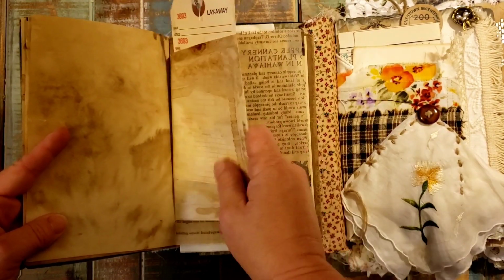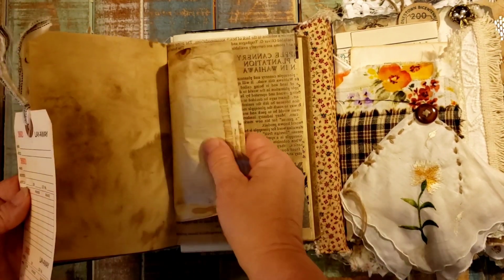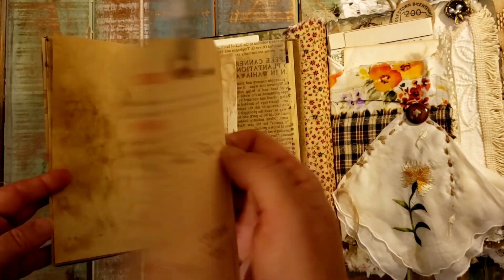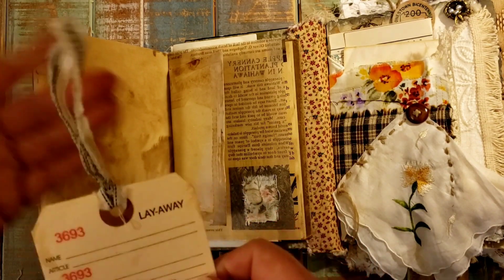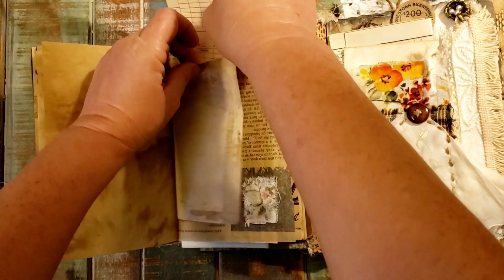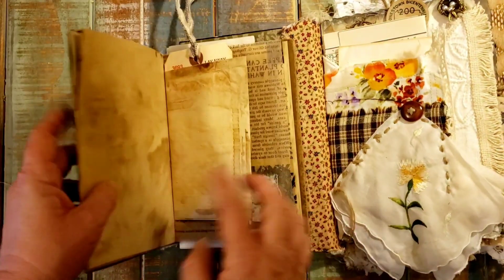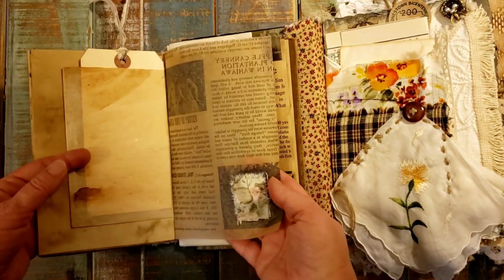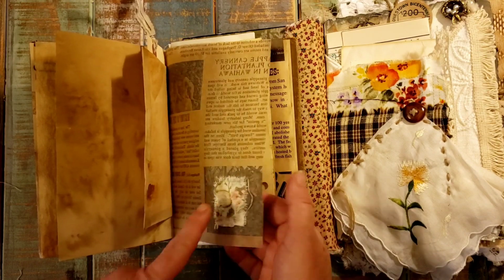And I put one of these bags, I guess it's a glassine bag, and a layaway ticket, and I used a little bit of the ticking fabric and did a little fabric sticking up there because I like the way it looks sticking out of the book. A little piece of really pretty cotton material down here.